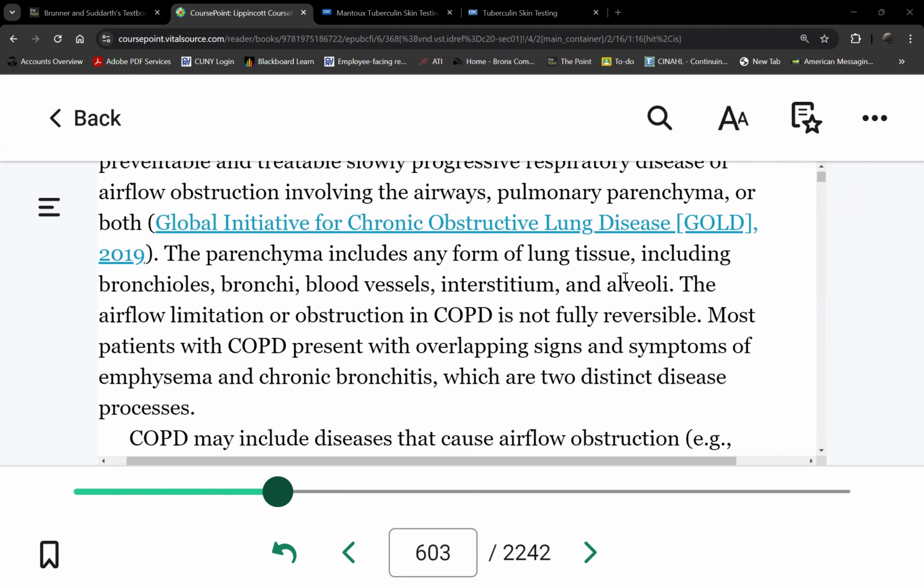Used to be asthma was classified as the third COPD, but not anymore. Asthma is now technically under the allergic disorders, so that's why if you have asthma, you will be under the care of an allergist, in addition to a pulmonologist. Because asthma is triggered by allergies, right? So whatever you're allergic to causes your symptoms, so yes, you have respiratory symptoms. However, the management is under an allergist.